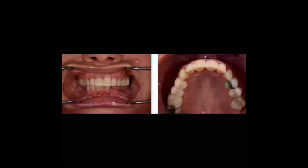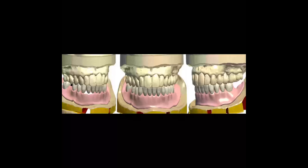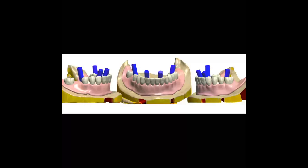So I'm not going to spend too long on this case because I want to focus on the printing, but we are going to do implants in the lower and then a final fixed Ivoclar or zirconia restoration. So I digitally extracted the teeth and made a denture to figure out where I wanted my teeth on the bottom, approved it with a doctor. And he even told me, this is where I'd like the access holes to come out. So I'm going to import all that and see how it all lines up.